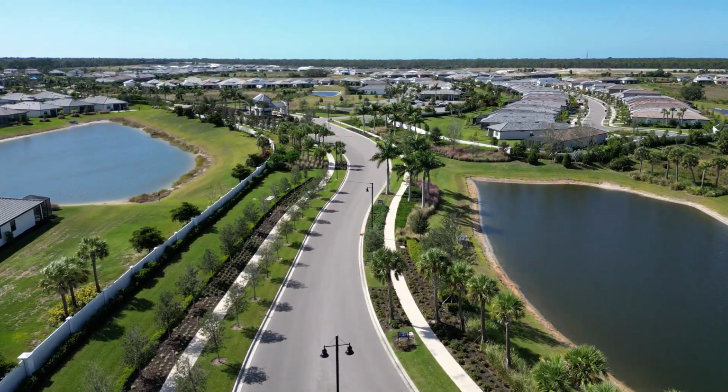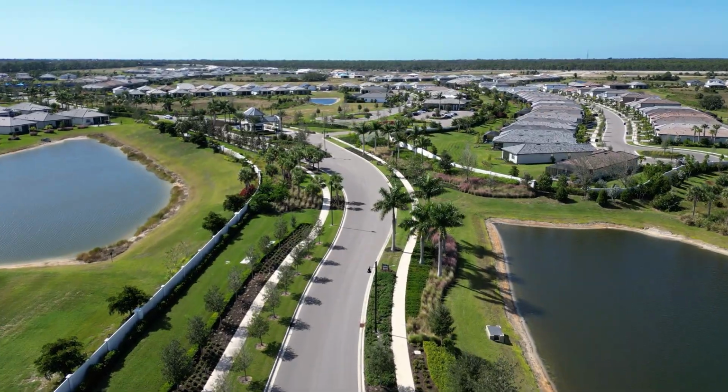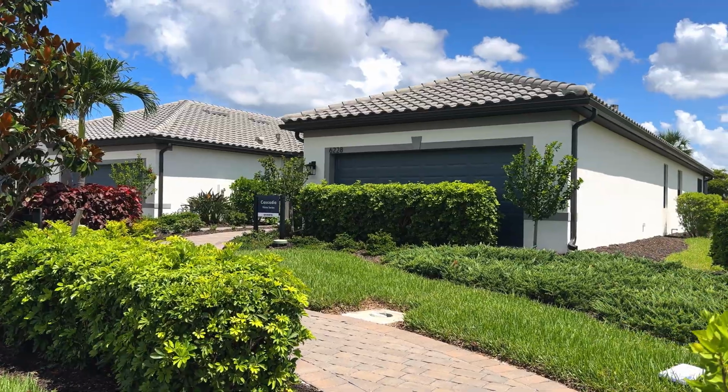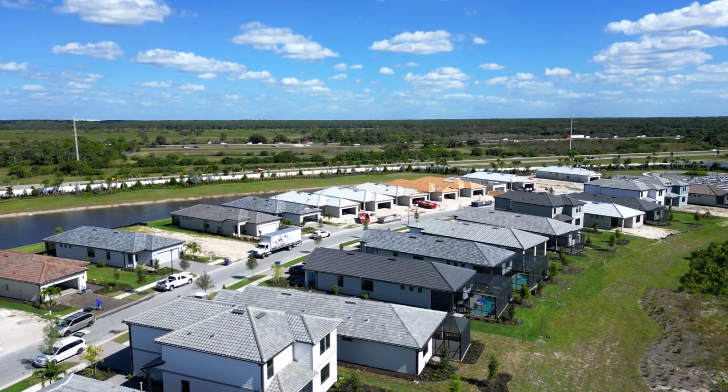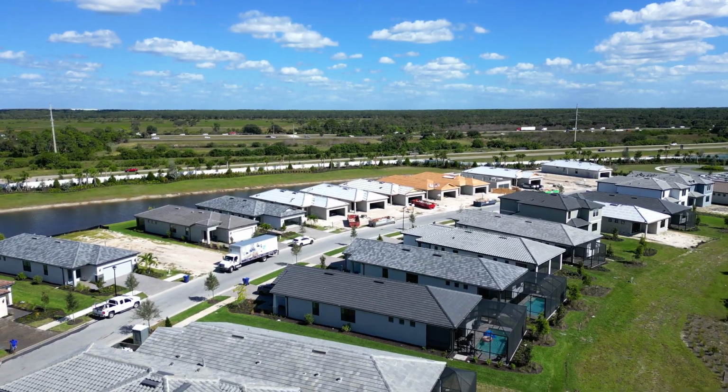Now, on the real estate side of things, Talon Preserve will have around 930 homes when completed, mixed between single family and villas. You will have about 16 different floor plans to choose from, ranging between 2 to 3 bedrooms, 1,400 to 1,600 square feet, and up to larger Echelon Series homes with 3 to 5 bedrooms and up to 4,000 square feet. These homes can come on lots as large as 66 to 76 feet wide.